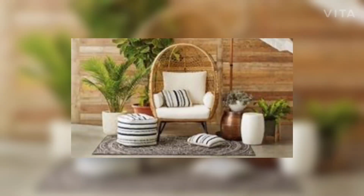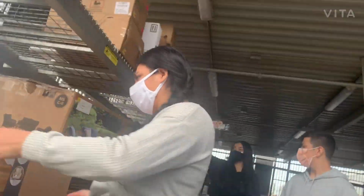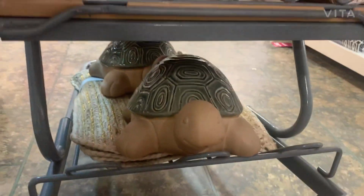I was inspired by this beautiful picture I saw in a Walmart magazine, so I decided to head to Walmart and grab one of these chairs ASAP. Lucky for me, I found an adult and a kid size.